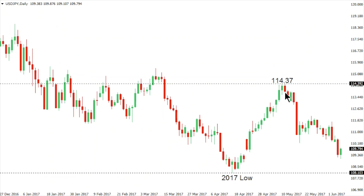Dollar yen. So dollar yen has come under pressure over the past several days, with the market trading down towards the 2017 low that was seen back in April, just shy of 108. At this point, any rally should be very well capped ahead of 112, with only a break back above 114.37 to force a shift in the structure.